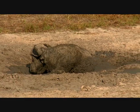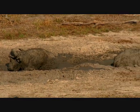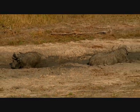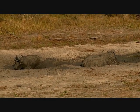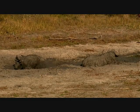So I want to hand you over to Steph, and we're going to sit here with these buffalo for a while, just a little while. I want to listen out, and then I'm going to start making my way to somewhere else. That will be a surprise when you get back.